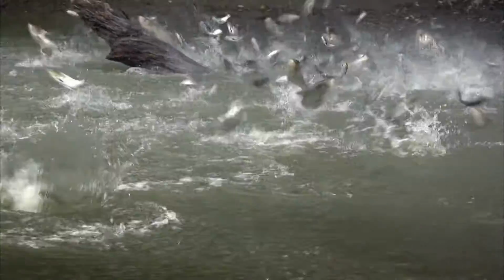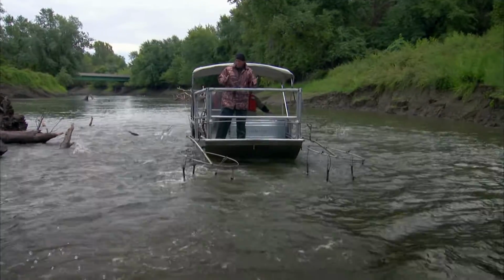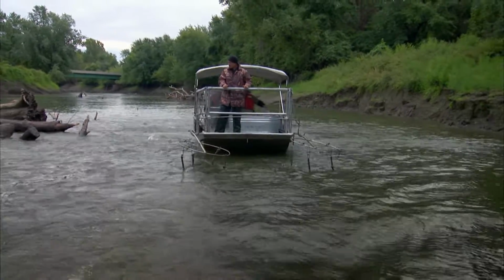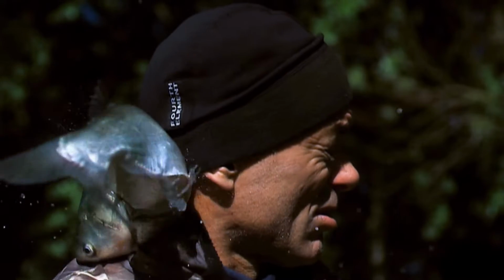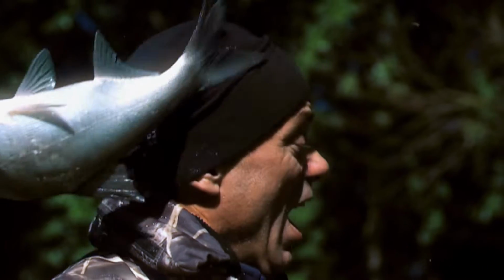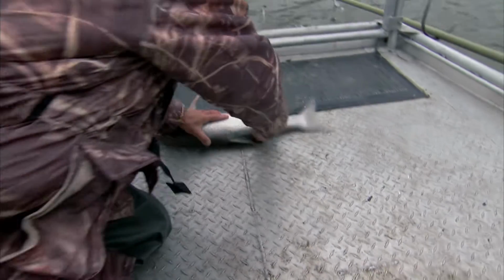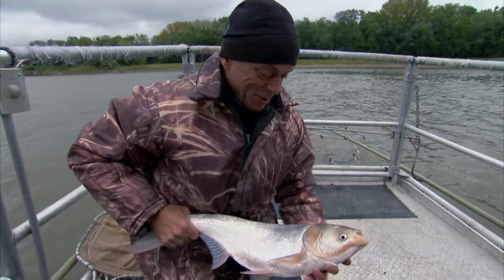Absolutely stiff with fish. There we go, look at this. There's more silver than green in the water there. I actually feel the boat being buffeted as they're banging into it. Whoops. So who needs a rod? These things just jump into the boat.